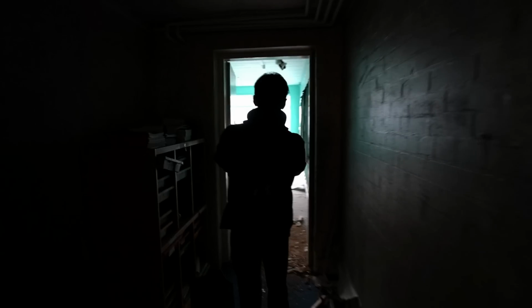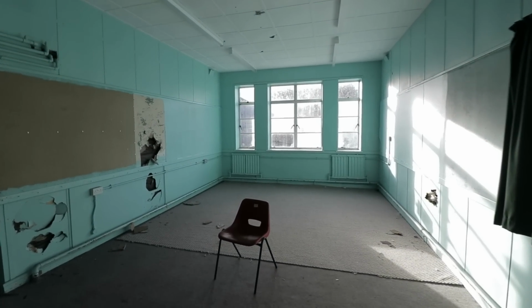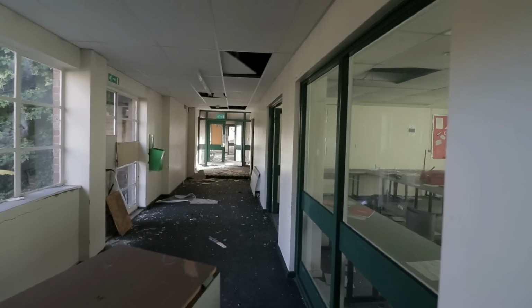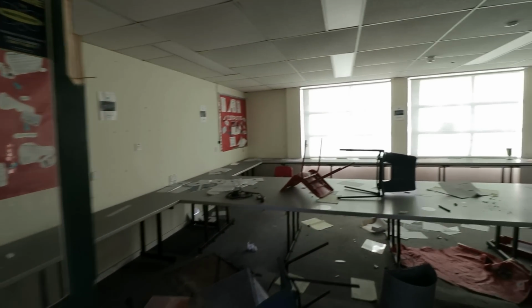So this interesting coloured room from down the corridor. Not the room itself, but the colours is quite hospital-like, maybe like some of the asylums. Yeah, it is. It's an IT classroom. No computers left there.